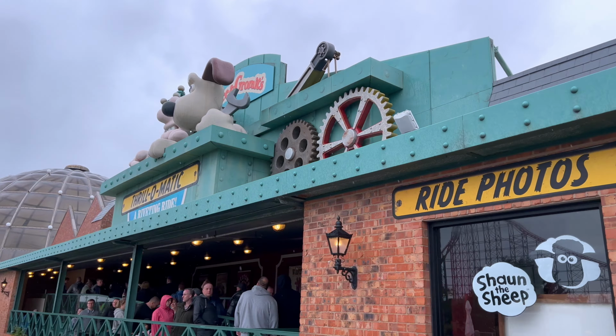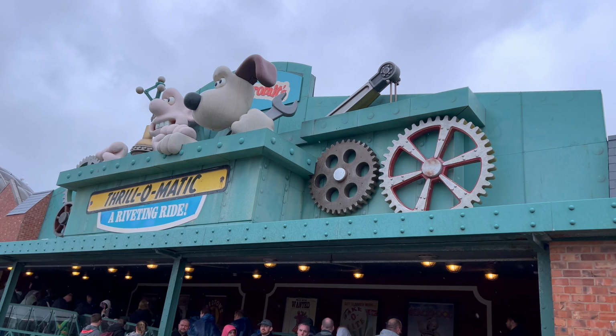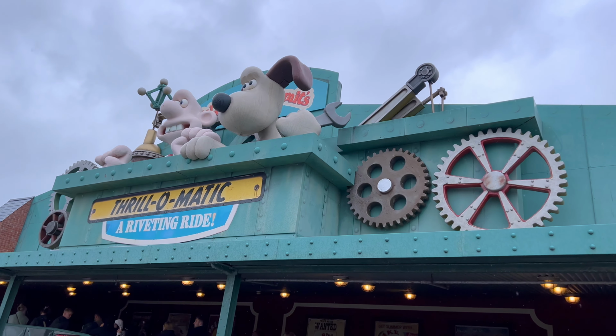This is the Icon Shop. Oh, look at that. So you've got Wallace and Gromit Thrill-O-Matic. That's a dark ride here at the park.